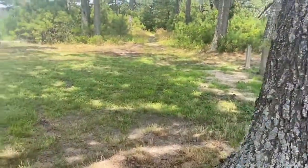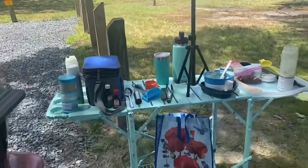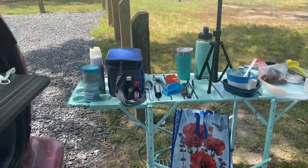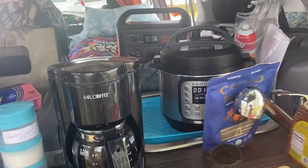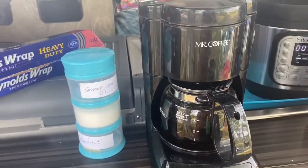But this is me when I'm out at the camp and I'm actually camping, and I'm set up to cook off the back of the van. So I don't necessarily have to use my little tent today. Because I just don't need to. You can see my Jackery's at 13 minutes. Oh, and the coffee's almost done.